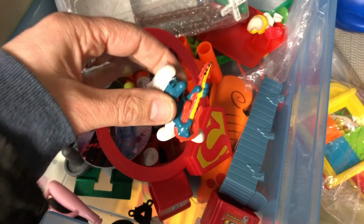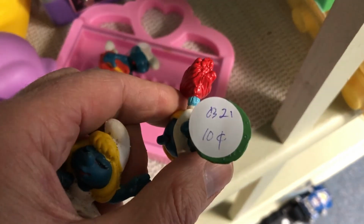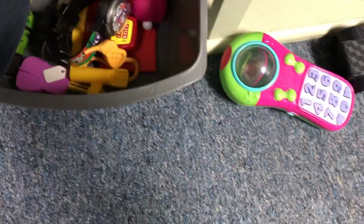You saw the assorted bag of random whatever. But they also had a bunch of these bins, and so you get a treasure hunt where you're sorting through this stuff, and maybe you're gonna find something good. You'll see that I find a handful of Smurf figures, about 10 cents each. I find a Teenage Mutant Ninja Turtle watch, also 10 cents, and it was fun. It wasn't like I found some awesome, great things.